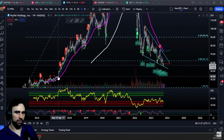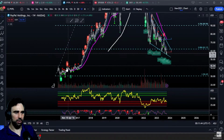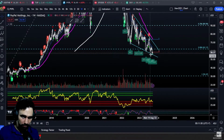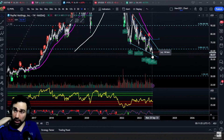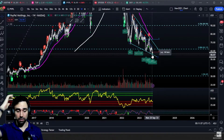Could easily fall right down to $43, $41. This area, that I would feel much more comfortable going long down here at the lows from 2016 than I do going long here at $57. I would be careful with PayPal. I don't see anything to make me bullish yet.